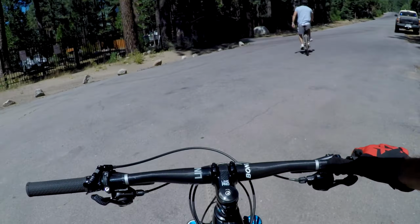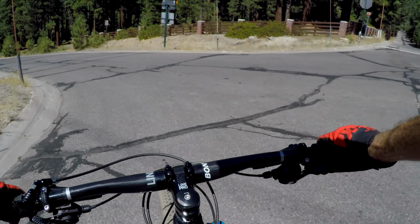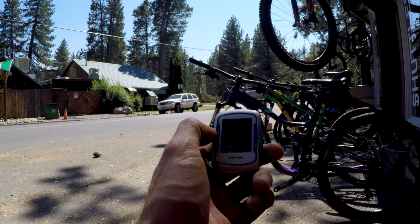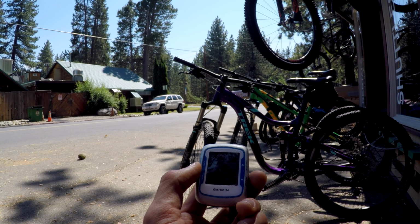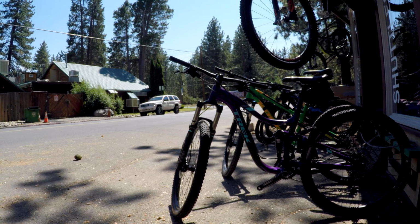All right, finished the ride off the Powerline. Now we're just heading towards Ski Run Boulevard. All right, just came back to the shop, dropping off the bike. We've got a time of 4 hours, 22 miles, and about 2,600 feet of ascent. So your mileage may vary, but that's a good guideline to go off of.